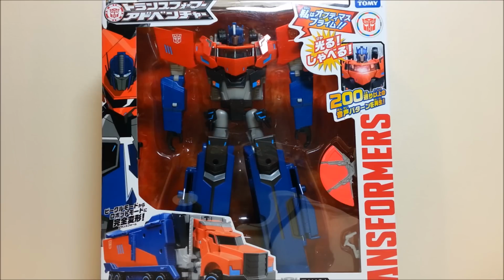This figure was released in July of 2015. He's brand new, and he's starting to hit online retailers right now as of the time of this recording. Now, I'm not sure what the regular retail price is. I did pick him up on an online retailer, so I paid approximately $60 for it. I don't know if that's the regular going price overseas, and I don't know if we're going to be getting a U.S. version of this over here in the States.